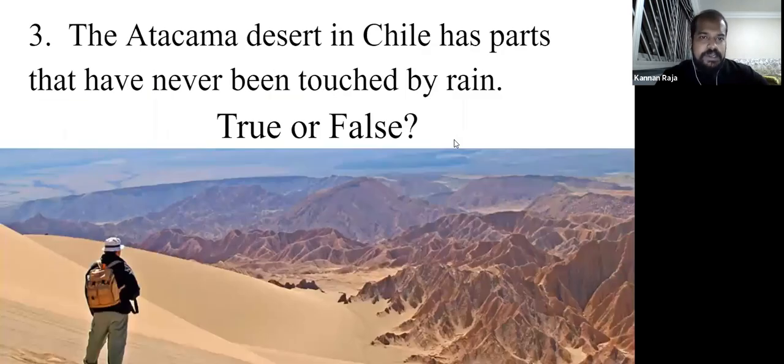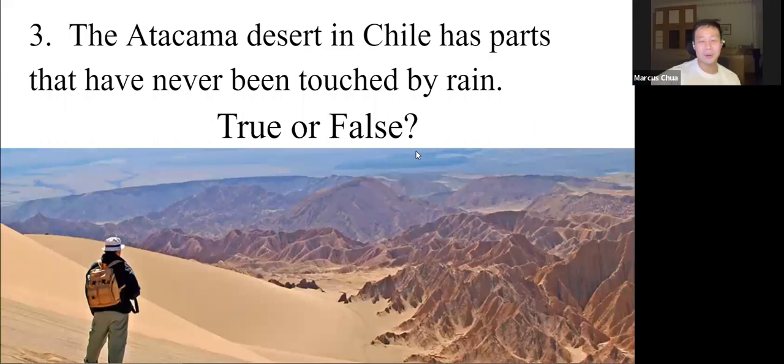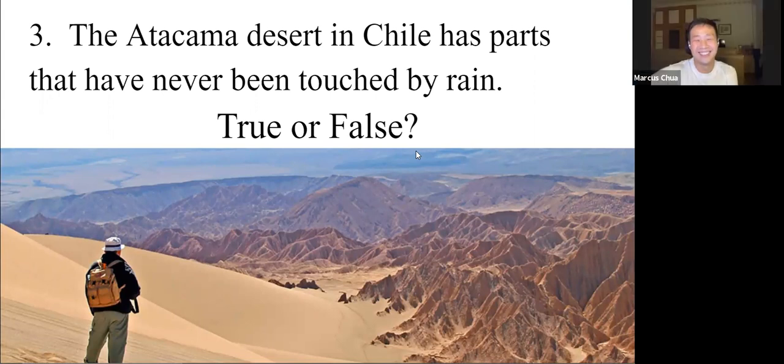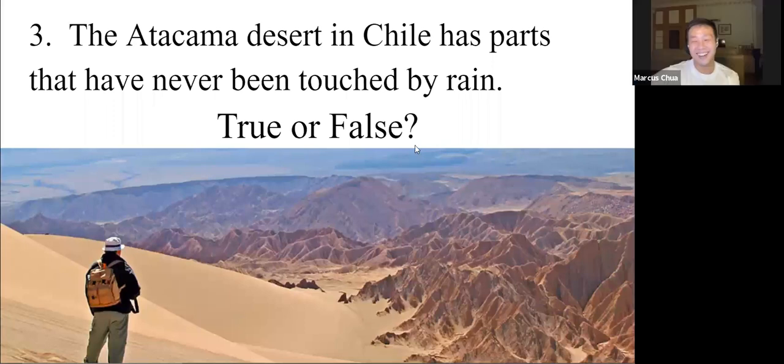The Atacama Desert in Chile has parts that have never been touched by rain. True or false? The Atacama Desert in Chile has parts that have never touched rain. True or false? I suppose the insides of a mountain have never been touched by rain. Pardon? The insides of the mountain range. Ooh, I don't know. What if maybe the insides were never touched as well? Nah.